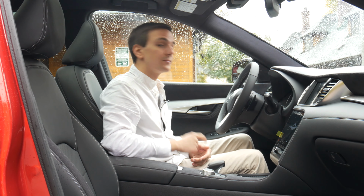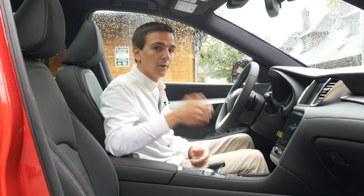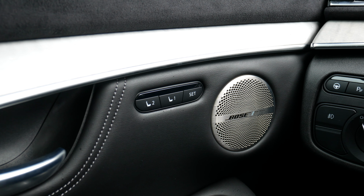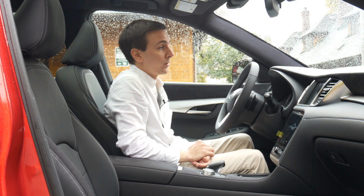The Bose sound system we have in here is very good. I've just quickly listened to some music that I try all these sound systems on, and it sounded very good. We got good bass to it, not overblown though, and a lot of clarity in it, so I was very happy with that as well. And yeah, honestly, it's a very pleasant interior.